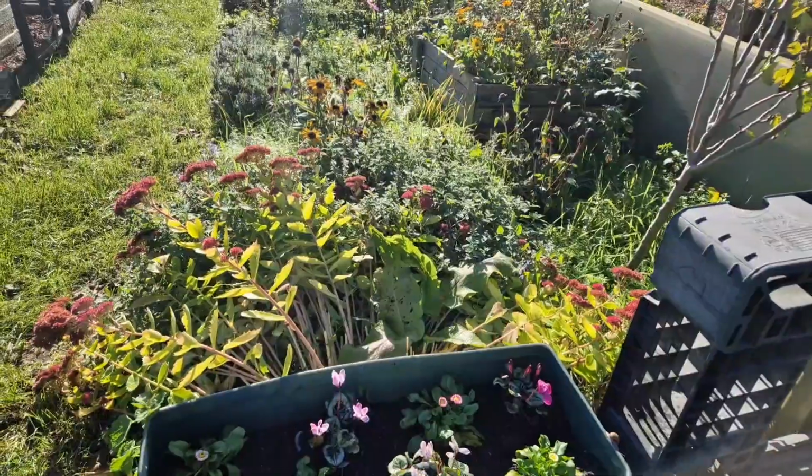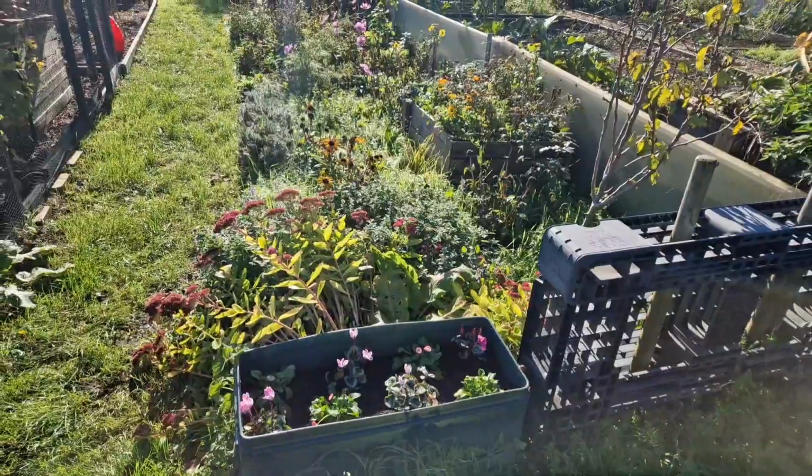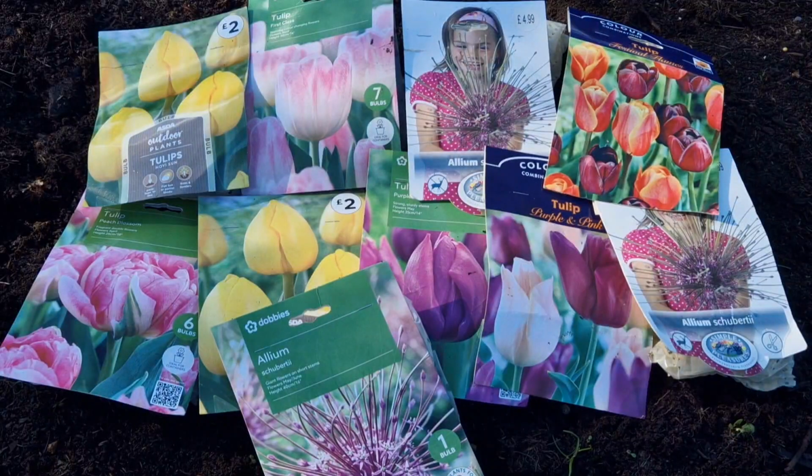And like I say, it's going to be the first thing people see when they get to the plot, and first impressions matter, right? Down here we've got the rest of the tulips now, so if you want to see all of the spring bulbs that I bought this year, you'll have to go back a couple of videos where I go into a little bit more detail.